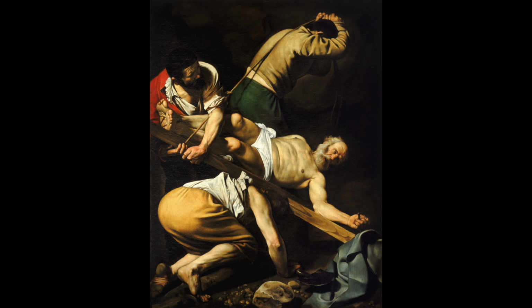But here we see these three executioners. They're trying to get the cross upright. Well, upside down, but upright anyway. We can only see part of the face of one of them. The others, we can't see their face at all. And no doubt that's on purpose, because that makes them anonymous. They're just doing a job. We're not supposed to engage with them. It's all about St. Peter. We have to focus on him and not the executioners. And we can see that they're having a bit of trouble. This cross is heavy, and with a man attached to it, they struggle to get it up.